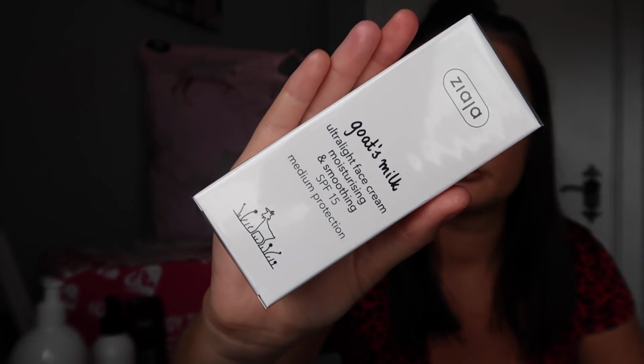Yeah, if I'm around people's faces all the time and you're after eating some food, you don't want to have smelly fingers when you're constantly near people's faces. Hand cream is essential, and this smells stunning. Next is the Ultra Light Face Cream, moisturizing and smoothing, SPF 50 and medium protection.